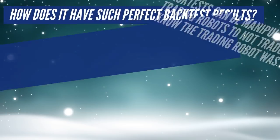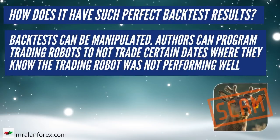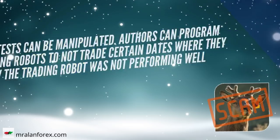So how can you have such perfect looking backtests? Backtest results can be manipulated, and it's actually rather simple to do. All the author needs to do is hard code into the trading robot to not trade any particular historical dates or periods where he or she knew the trading robot didn't perform well. As backtests can only use historical dates, when it is run, those dates and losing trades are filtered out.